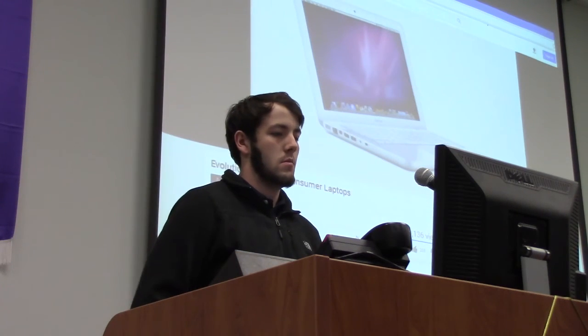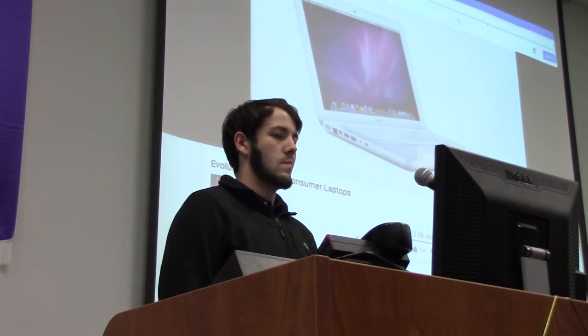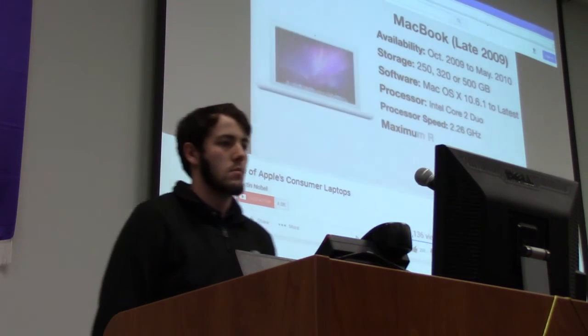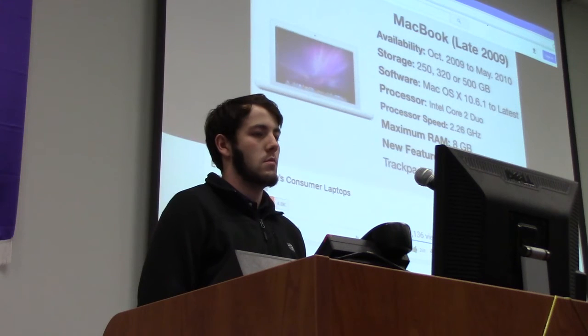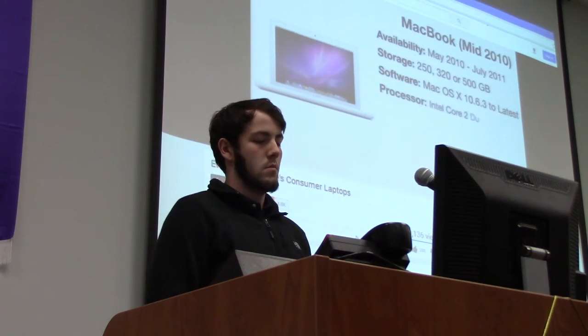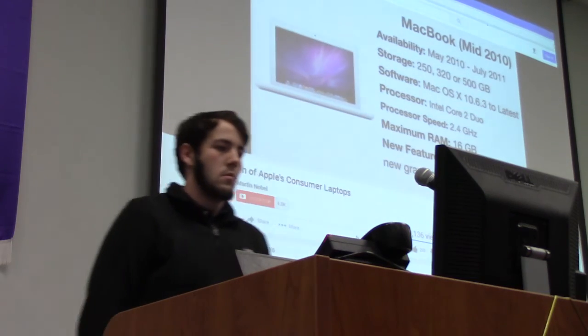By the end of 2009, the white MacBooks had a redesign and now had a glass multi-touch trackpad, along with performing battery and the lack of FireWire or audio input. And by 2011, the MacBook was fully discontinued until 4 years later.